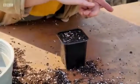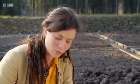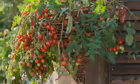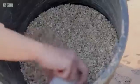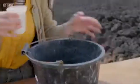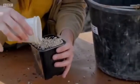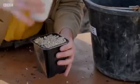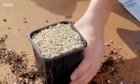Unlike all our other veg, these tomatoes are actually going to go in hanging baskets. You need to be careful when you're choosing your varieties that they can cope with a container situation. So these are tumblers, they'll hang down beautifully. On top of this, I'm covering the surface with something called vermiculite, which will just hold these seeds down, stop them blowing away, but won't cause any damage.